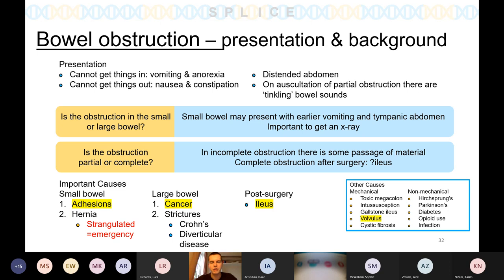And then ileus, I've mentioned there, they will always have a history of recent surgery, recent being in the past few days or week. And I've highlighted volvulus there as well. It's a good exam topic. I don't know how common it is in real life. How far back in the history would you look for surgery? For adhesions, you might be looking months, years or decades back. For ileus, you'll be looking back days.